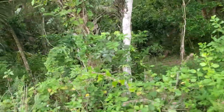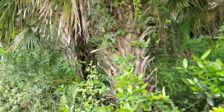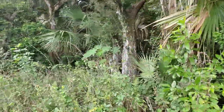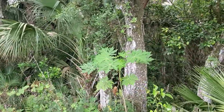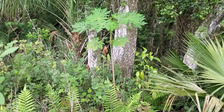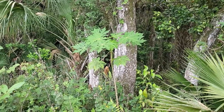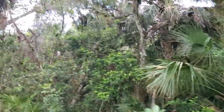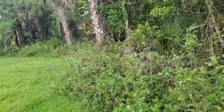This time of year with no rain, the options aren't exactly diverse. Not for my knowledge, anyway. I don't see any smilax, which I was hoping for. Well, there's something interesting. That's a papaya tree. I'll bet you somebody was eating a papaya, chucked it out there, and there she grows. I'll be darned. Well, come back here later for papaya.